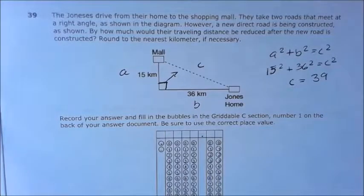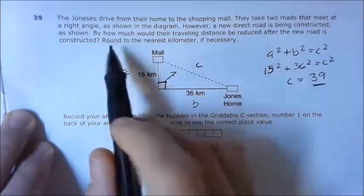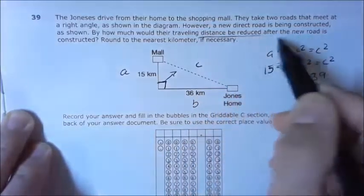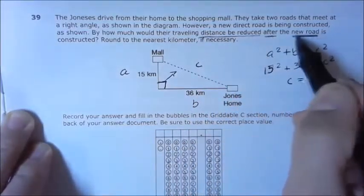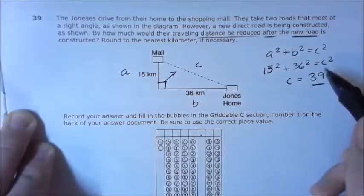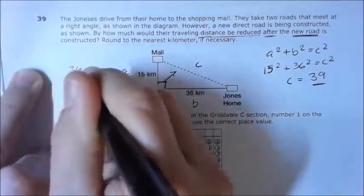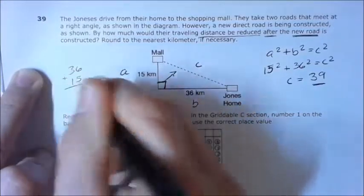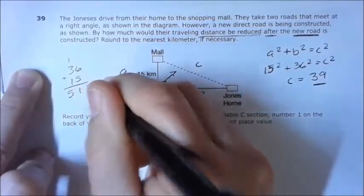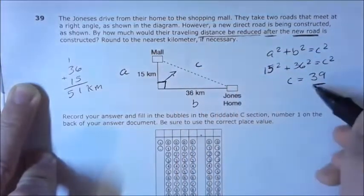So now that we have this value, I know it's tempting to go ahead and plug that in, but we have to look and say, what did they ask? And they said, by how much would their traveling distance be reduced after the new road is constructed? So if we're talking about how much it's going to be reduced, well, first of all, they had to drive 15 plus 36, right? So we'd have to add that together. They drove 36 plus 15. So that's going to be 51. So before they were driving 51 kilometers to go. Well, now, just doing this shortcut that cuts across, which is our hypotenuse, they only drive 39.